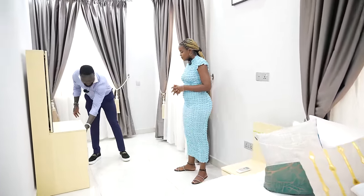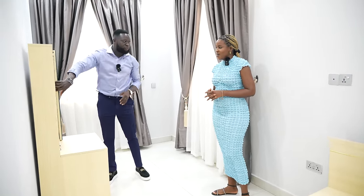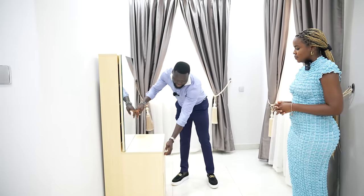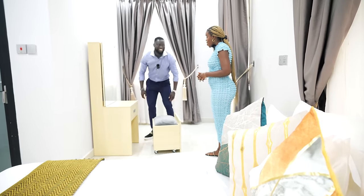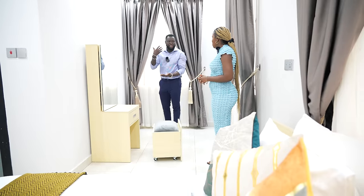Can you imagine what is here? Do you know what is here? You flip this, you have your cosmetics here. Nice. And then when you come here, a storage. Now, when you pull the last one, it's something unique. Guess what? It's a chair. Because you have to sit down, right? Of course, to do your makeup and stuff.